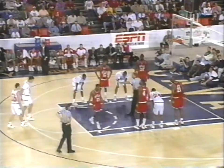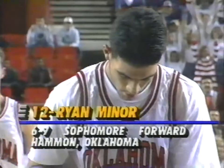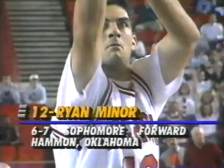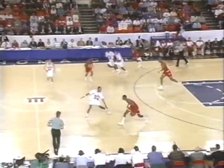Ryan Miner was a good freshman in the Big Eight last year. See, Maryland doesn't have in Oklahoma. You know, Maryland doesn't have the big center that we've seen in the Big Eight, and neither does Oklahoma. But when you don't have a center, you press, and that's why Billy does it and Gary Williams does it, because they can extend it full court and try to get the turnovers.